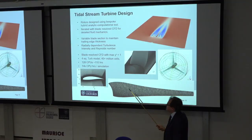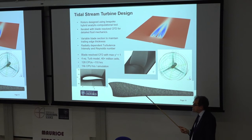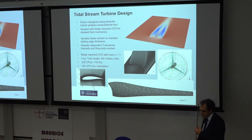Each simulation ran to about 14,000 CPU hours, and at a guess, something in the region of tens of simulations, so something like about 1 million CPU hours to design the turbine. Okay, but I think it was worth it.